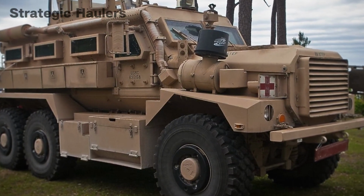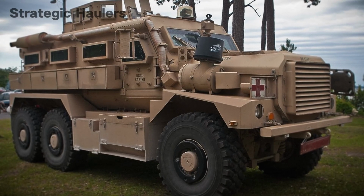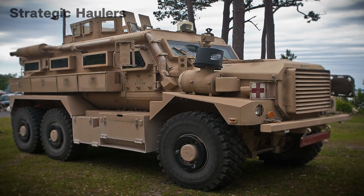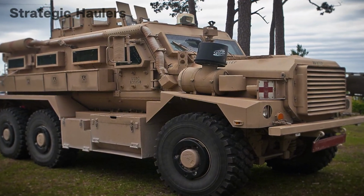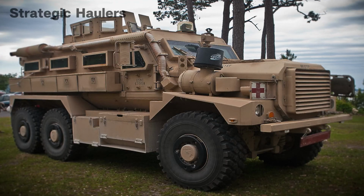Instead of hanging back, Cougars could push into kill zones to recover disabled vehicles or extract wounded infantry. One of the most critical roles for the Cougar was as the Joint Explosive Ordnance Disposal Rapid Response Vehicle.